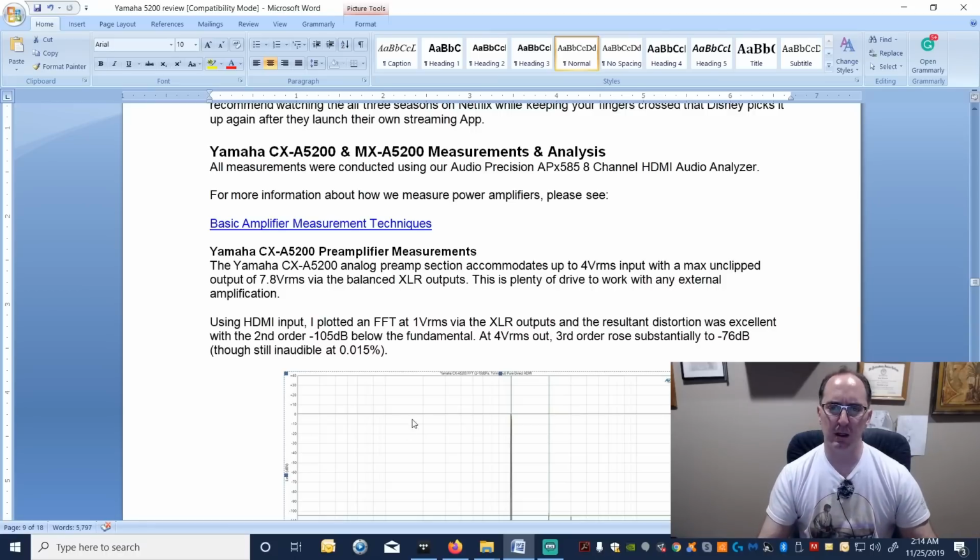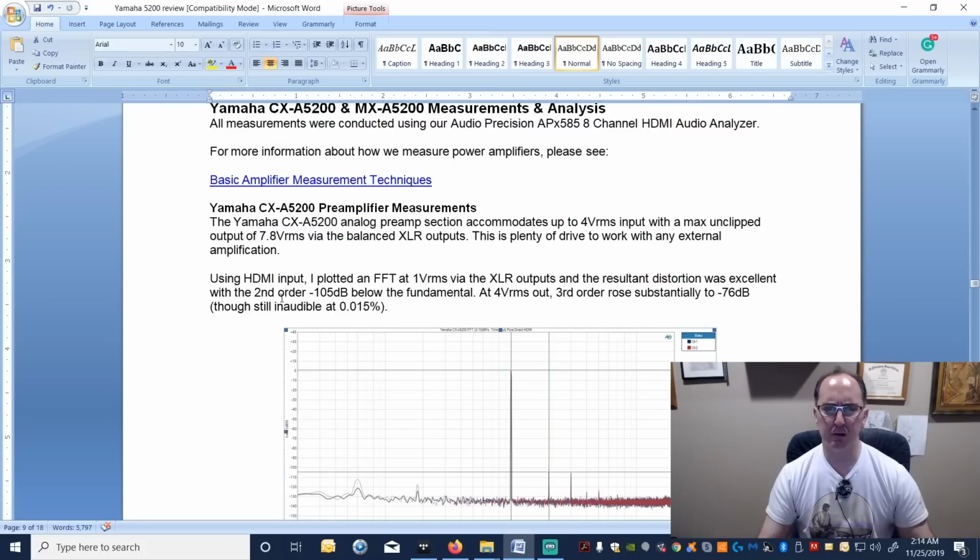So this unit is able to accommodate a clean 4 volt RMS input without clipping or distorting the input. And it's similar to the last two models that Yamaha produced, the CX-A5000 and the 5100. So you get about 8 volts RMS out, unclipped, measured 7.8, pretty similar. I don't think much of the gain structure changed out of any of their Avantage series processors. It's pretty similar to the first generation.